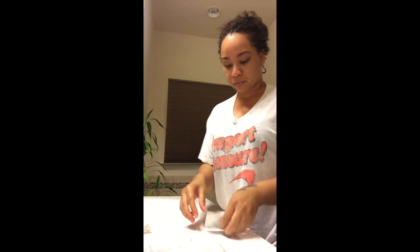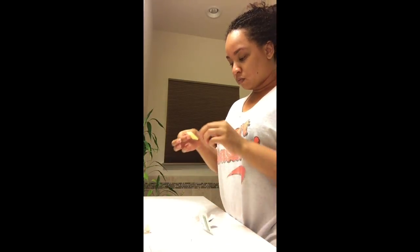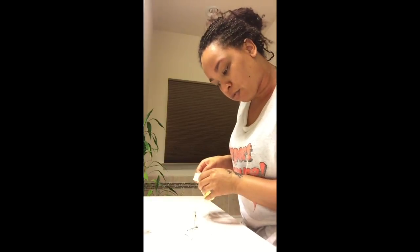Okay, so overall, I don't feel any stinging, any pain. My skin is very soft right now. So now I'm going to open up the post-peel towelette and rub vigorously. And I believe this has retinol A, yes, retinol A and vitamin C inside of the tablet.